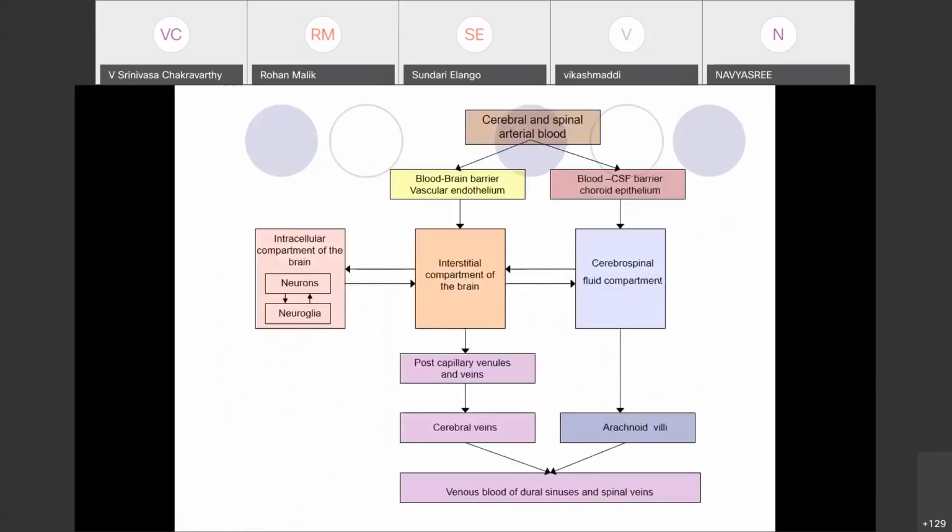Now if you look at this whole block diagram of all these flows and the interfaces between different kinds of compartments, the input to the whole thing is the arterial blood, which comes into the cerebrum and spinal cord. And even the CSF is basically drawn out of the blood. It's simply filtered blood. Part of that goes through one branch, in the choroid plexus, where cerebrospinal fluid is produced out of the blood. That interface between the blood vessels and the CSF compartment is called the blood CSF barrier.